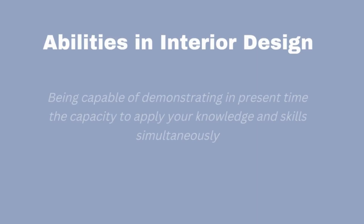And last but not least is your abilities. Having a certain ability means to be able to demonstrate in present time the capacity to express your knowledge and your skills simultaneously. I hope this is making sense. Your abilities are basically like your talents, your ability to do something. So there are the natural abilities, which are the abilities that you are born with, and there are the abilities that you learn and you improve over time with practice. Some examples would be keen attention to detail, good communication skills, etc.